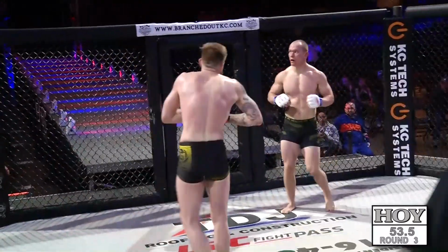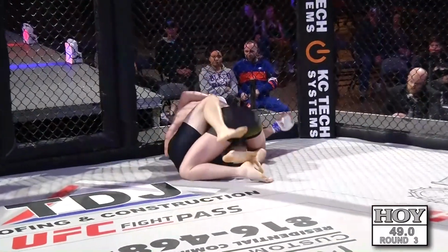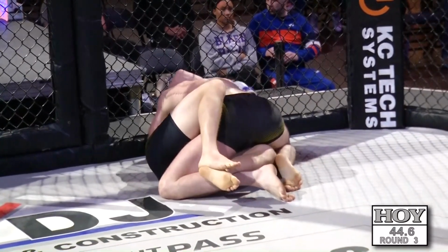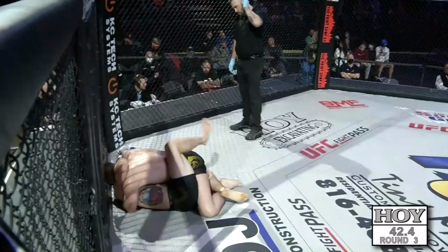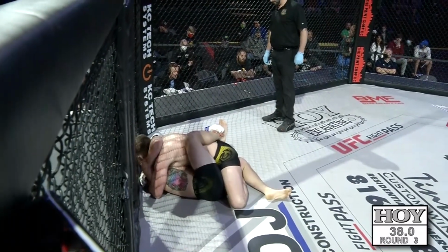Now Christian's got to throw these punches. Masters just looked up at the clock on the arena scoreboard. Christensen now trying to go to work with his top game. Heavy pressure chest to chest in the half guard of Kent Masters. 40 seconds remaining in this very compelling back and forth fight.